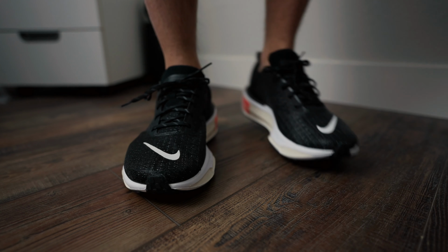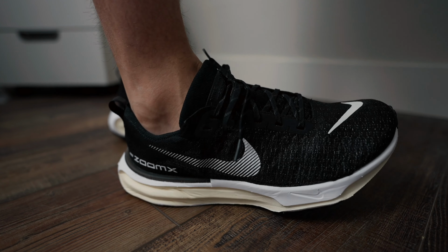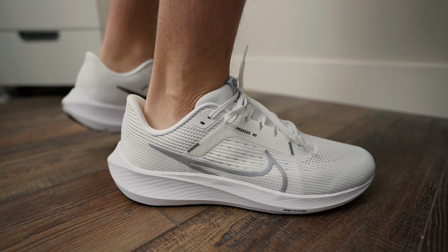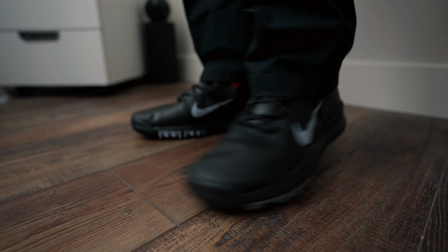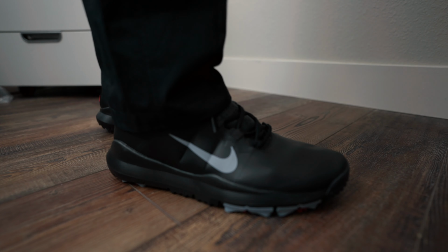These, Invincible, I get the name. Very comfortable. Can't wait to actually take them to the gym and, you know, put them to use. Definitely go true to size on these. I understand why the Pegasus have been around so long. Classic shoe, looks great on feet. Loving them. Again, go true to size on these. Tiger Woods, true to size. Look really nice on feet. I just got to get out on the golf course and, you know, see what's up with these.